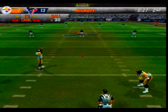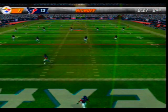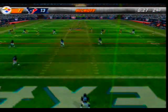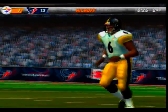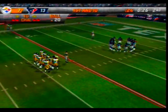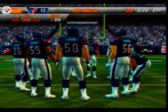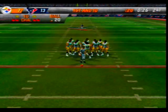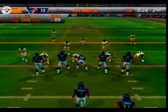Williams is just about ready to kick this one away. Number 85. Back to return. This one is fielded by number 85. Their last drive ended with a pick, and the offense right now ready to call their first play on this drive. The ball, Texans on their own 20. Start the drive at the 20-yard line. First and 10.